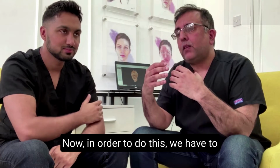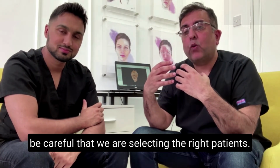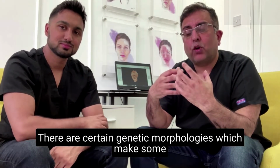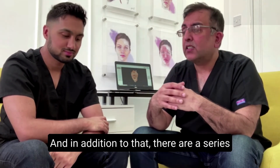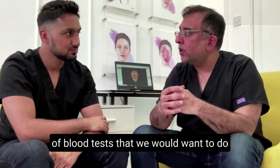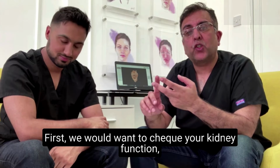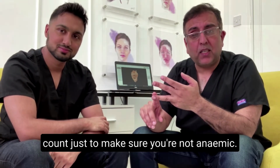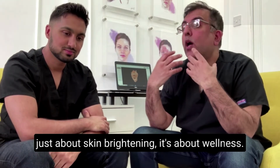Now, in order to do this, we have to be careful that we are selecting the right patients. There are certain genetic morphologies which make some people more susceptible to treatment than others. In addition to that, there are a series of screening blood tests that we would want to do first. We would want to check your kidney function, your liver function, and your blood count just to make sure you're not anemic. The reason for that is, it's not just about skin brightening, it's about wellness as well.